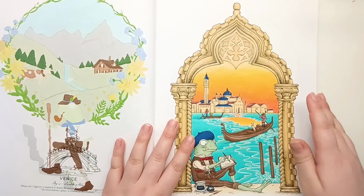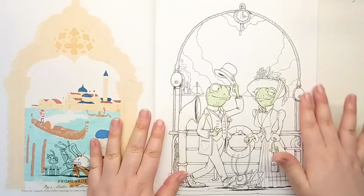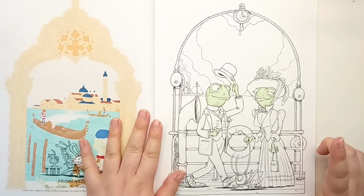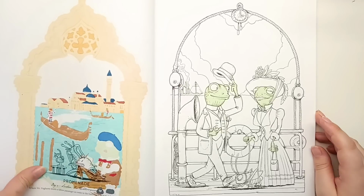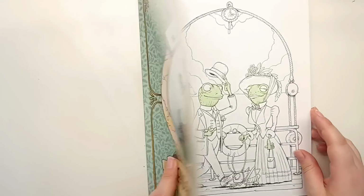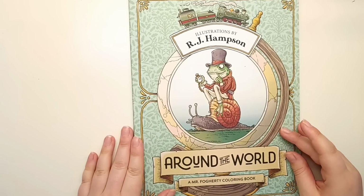But the next one we are moving on to is Promenade. So not sure what colours I'm going to use for this one yet, but I'm sure I will figure it out as the month goes on. So that is R.J. Hampson's Around the World.